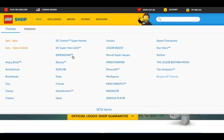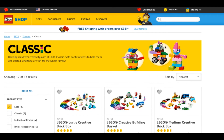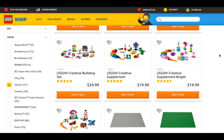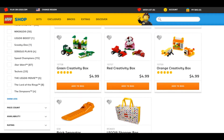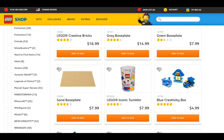We got Dimensions, which I like a lot. The Nexo Knights, Ninjago, Ideas, some of the classics. Classics are always something that comes back over and over again. Let's take a look at what kind of classics we have going on right now. So we have all kinds of different classics in here. Classics are totally basic sets, and they're good for people who want to get started with Legos, not people who like to collect Legos.